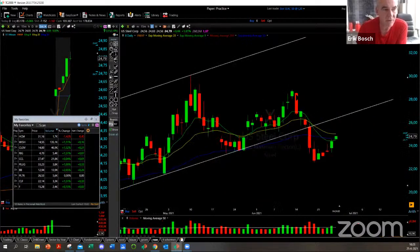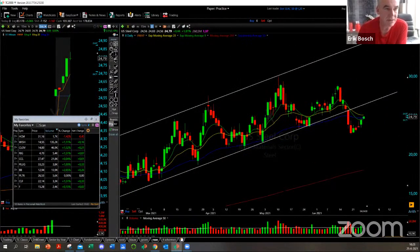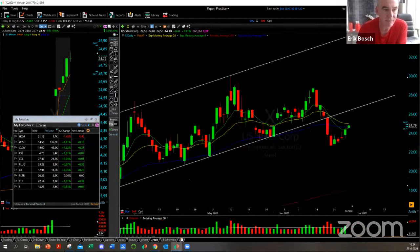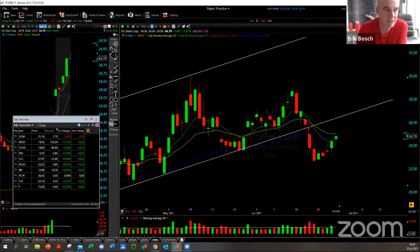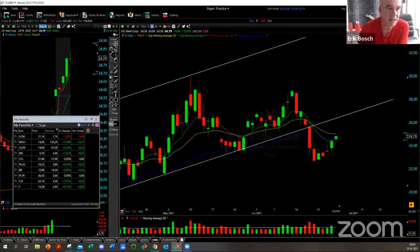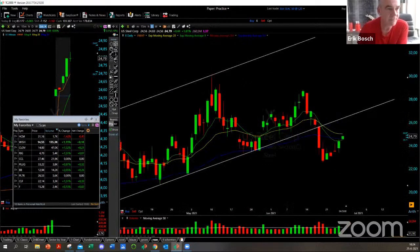But if it breaks this trend line here, it does not make a new higher high, and then breaks this trend line because it does not make a new higher low, then this trend is broken. And so this is the safest play here on a day trade, and I think that we discussed this one a few days back. Now it's trying to get back on its feet again.